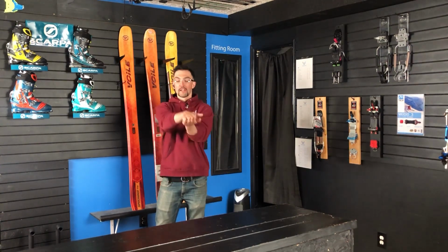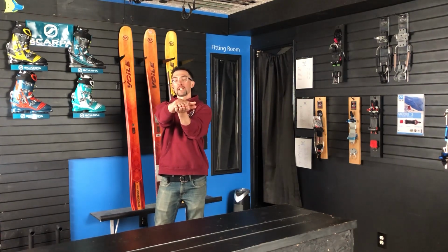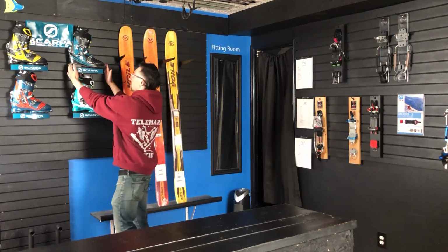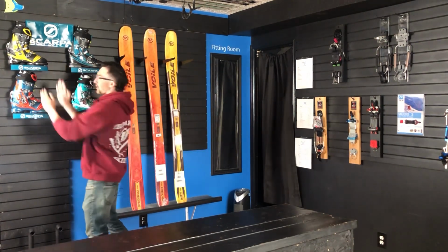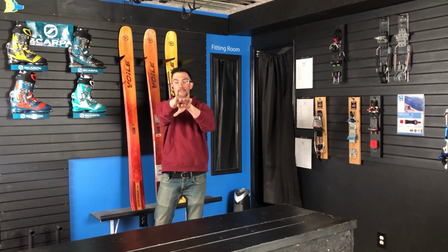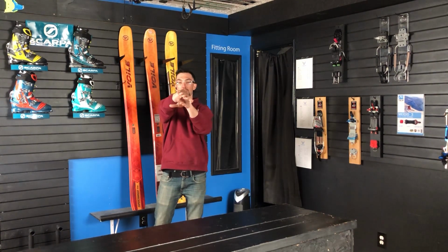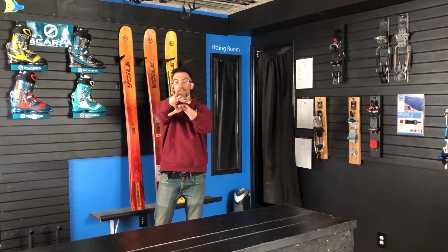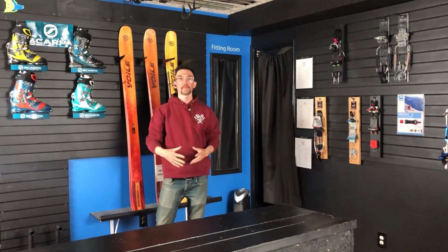I also think the plate system of the binding versus a cable and the reel heel connection versus a shorter platform minimizes that twist this way. So it's like if I pressure my boot, the binding is coming with me on the NTN, whereas if I pressure on the 75 millimeter, the binding is going to come with me eventually.